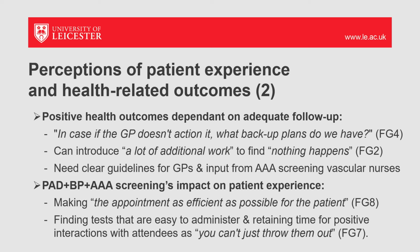Participants also envisaged that the proposed multi-component screening would have the potential to be experienced favorably by screening attendees insofar as it allows getting more tests to be done within one appointment. Effective management of time to make the appointment as efficient as possible for the patient was hence identified as critical to ensuring that the screening additions did not impact negatively on patient experience.